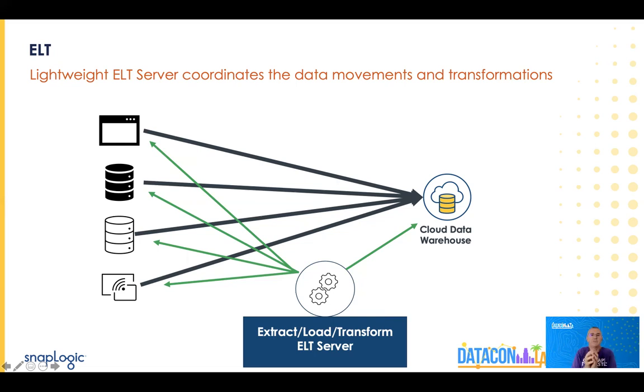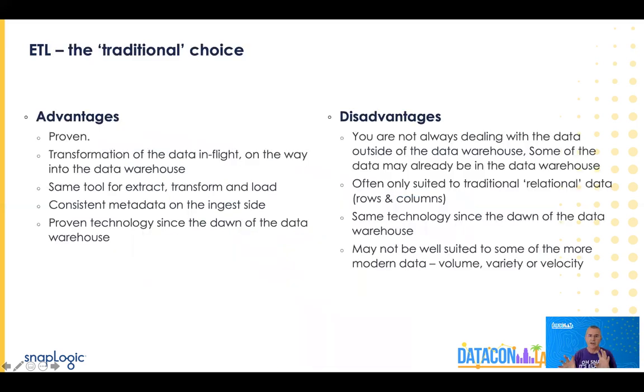There are various different methods and various different capabilities that you'll want to put in place to actually get that to work. And that's what the more lightweight environment of the ELT server does, because it's going to delegate all of the actual transformation, the heavy lifting of the data, the manipulation of the data, to that cloud data warehouse. And let's look at some of the pros and cons around this.